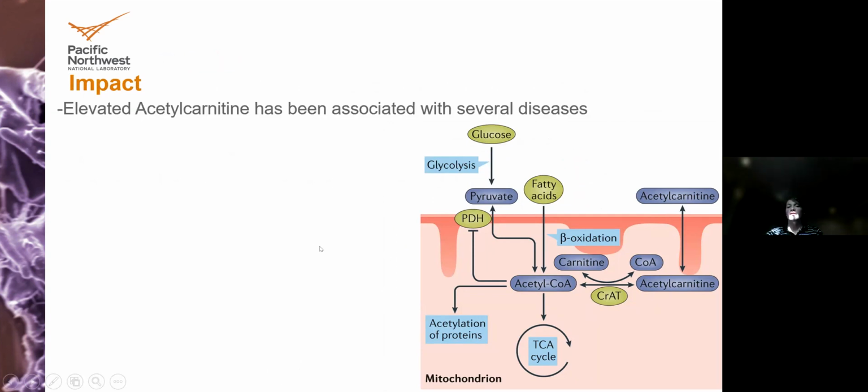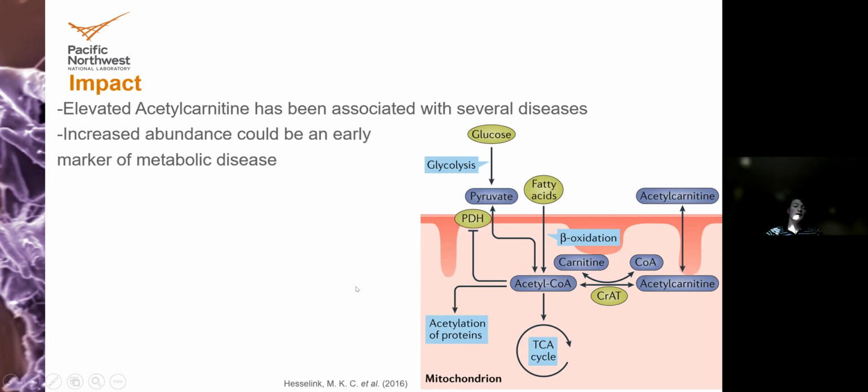So elevated acetylcarnitine has been associated with a number of diseases because it could be a sign that there are elevated fatty acids in the blood, and so acetylcarnitine production has to respond to that, or it could be a sign of some sort of mitochondrial issue. In fact, increased abundance could be an early marker of metabolic disease.